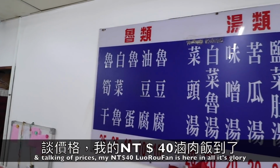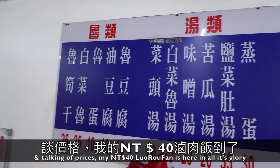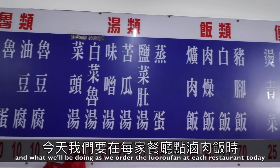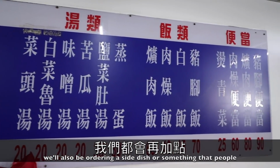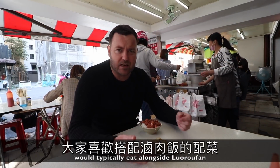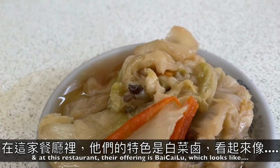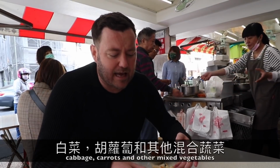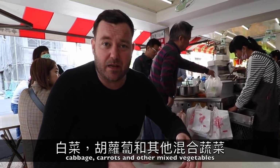And talking of prices, my $40 Loro fan is here in all its glory. As we order the Loro fan at each restaurant today, we'll also be ordering a side dish, something that people would typically eat alongside Loro fan. At this restaurant, their offering is Bai Tai Lu, which looks like cabbage, carrots, and some other mixed vegetables.